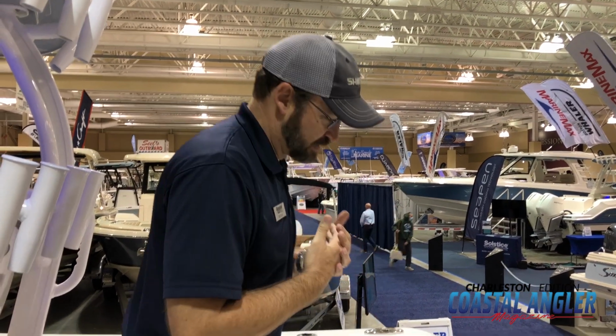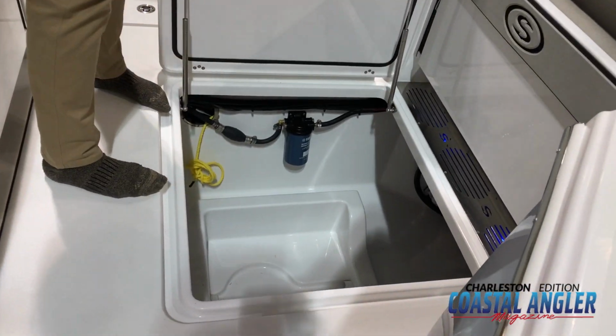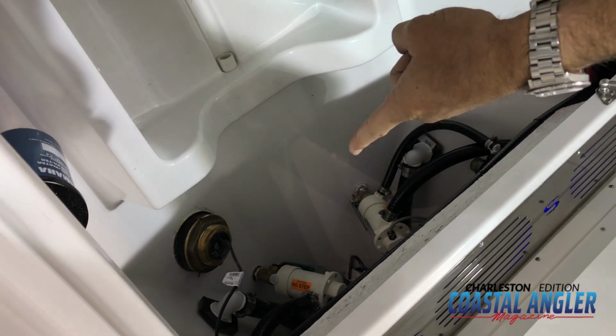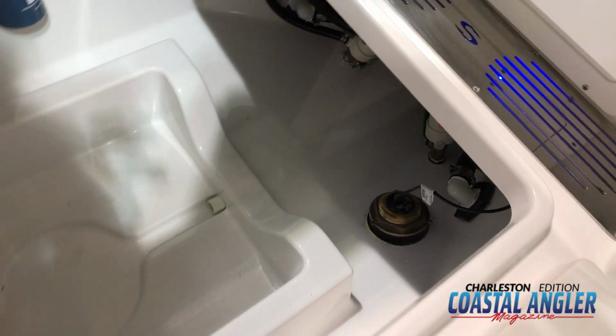The other big thing that Sportsman has done on their 30, 32, and 35 is giving you another access to the bilge. Like in all the opens, there's an access behind there, but with this access here, you have the 175 transducer and your fuel water separators. Most of your maintenance is right here up front and in your face.